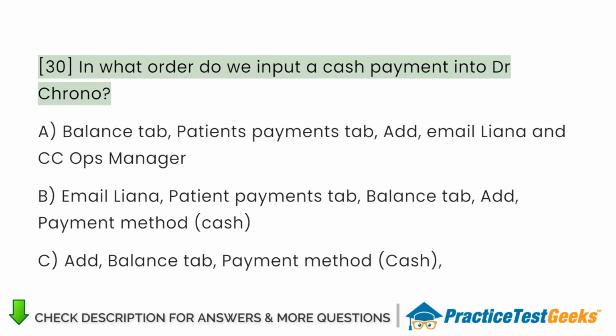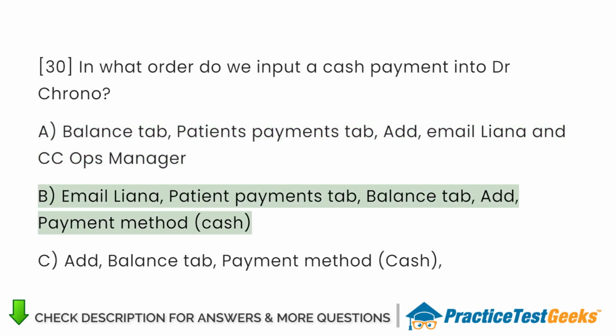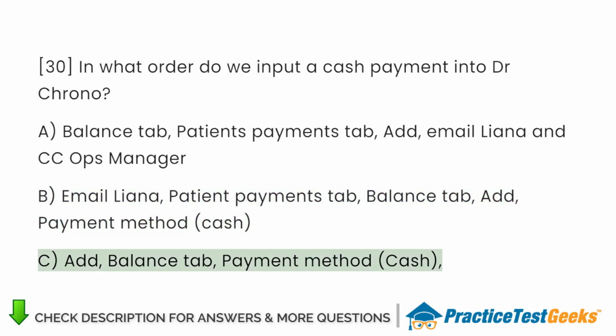In what order do we input a cash payment into Dr. Chrono? A. Balance tab, Patients Payments tab, add, email Liana and CC Ops Manager. B. Email Liana, Patient Payments tab, Balance tab, add, Payment Method, Cash. C. Add, Balance tab, Payment Method, Cash.